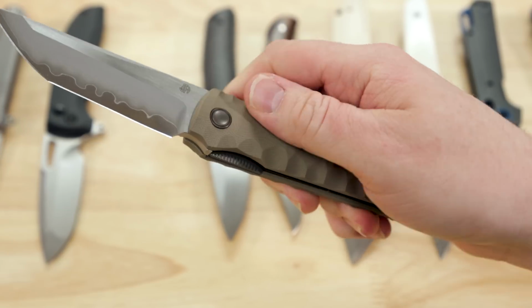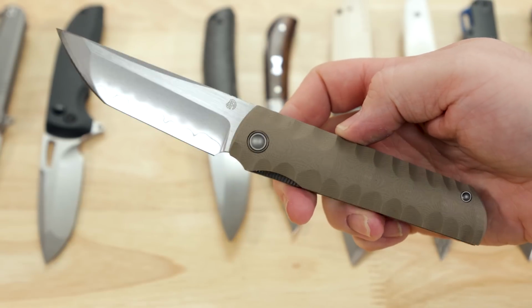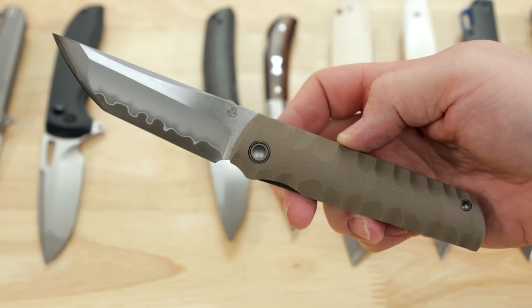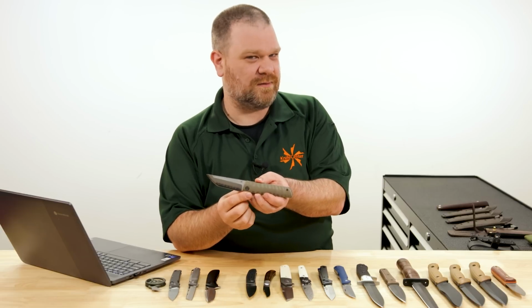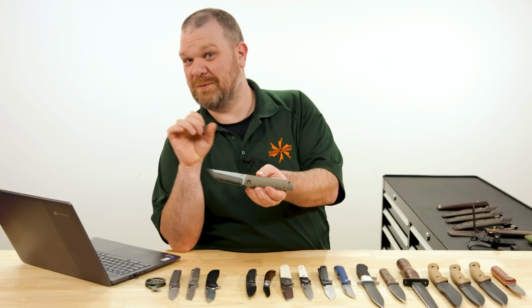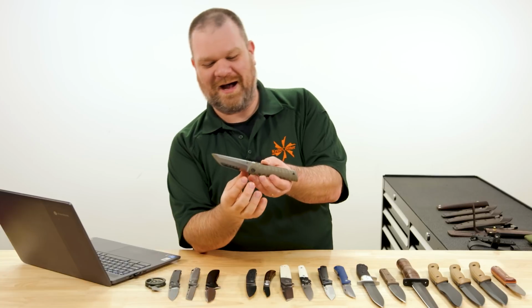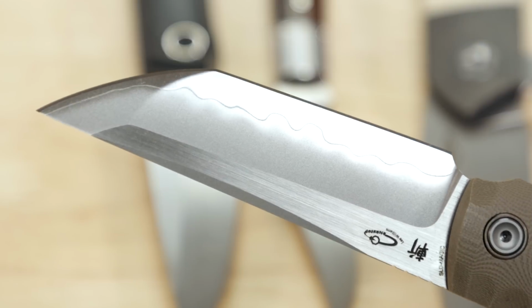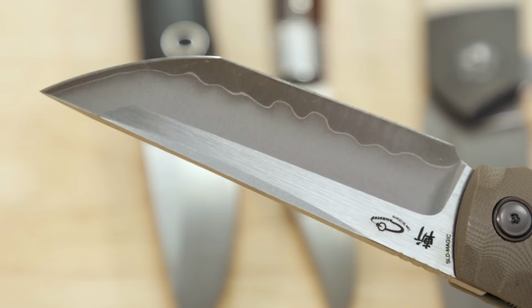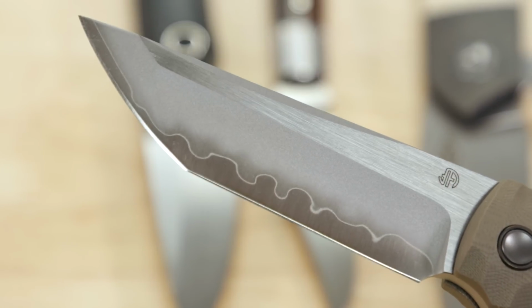And check it out. The blade is really kind of the highlight of this knife, and the next one actually. The steel is called SLD Magic. And it features a hamon right here, which looks very cool. It's a big solid chunk of it. What is that steel, you ask? Well, it's a new one to me.